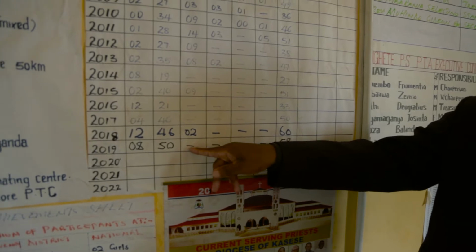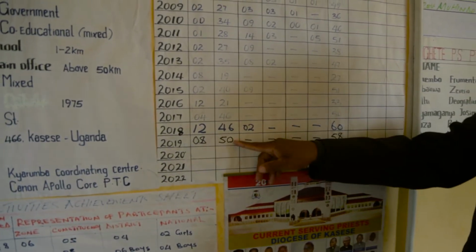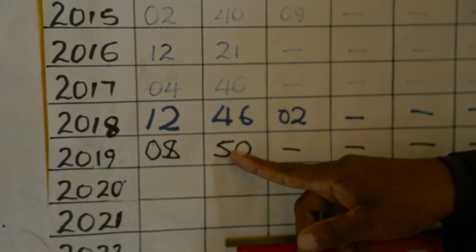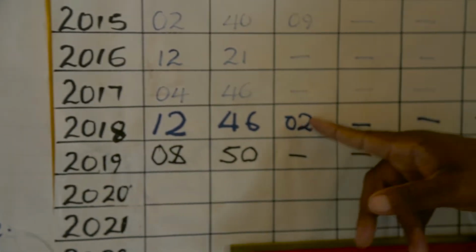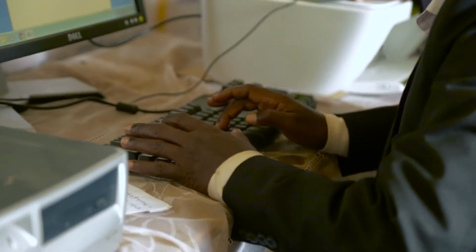So this year, last previous year, once we completely eliminated grade three, we ended up in division two. 58 candidates, getting 8 in division one, 50 in division two. Previous year, 12 in division one, 46 in division two. It also helped the school to manage their data, office data management.